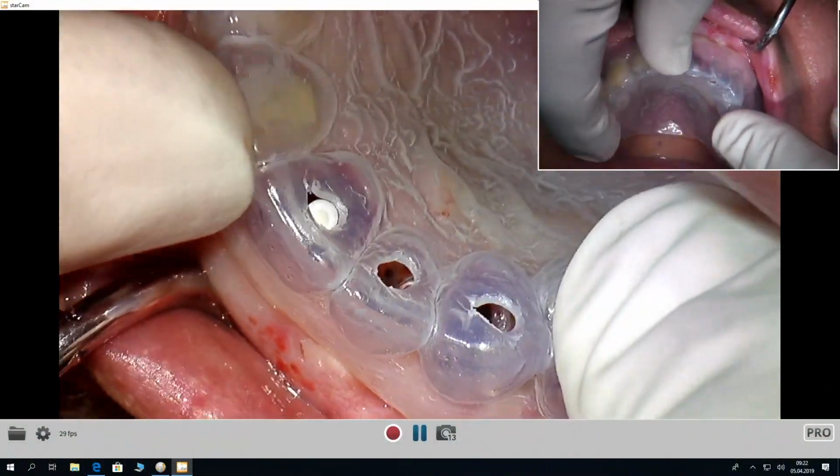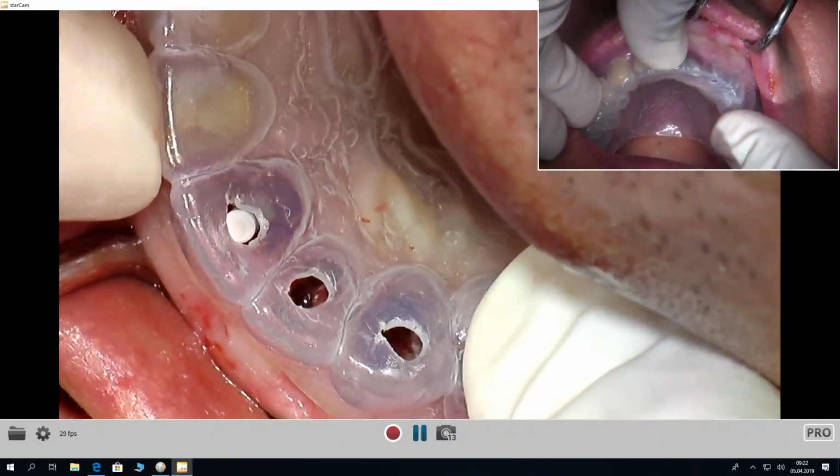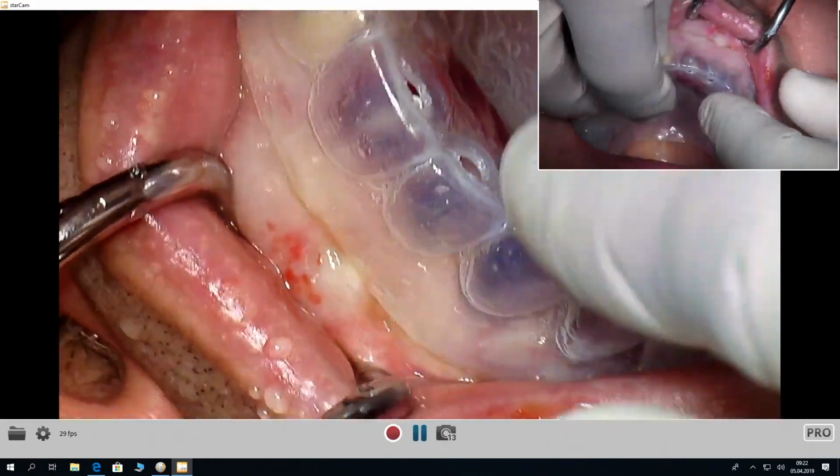So, look at this. 100% perfect. Couldn't be better. We're 100% inside my planned position.